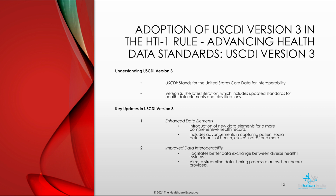Secondly, improved data interoperability. USCDI version 3 facilitates better data exchange between diverse health IT systems, and this is a significant step towards streamlining the process of data sharing across healthcare providers, ensuring that critical health information is readily accessible where and when it's needed.